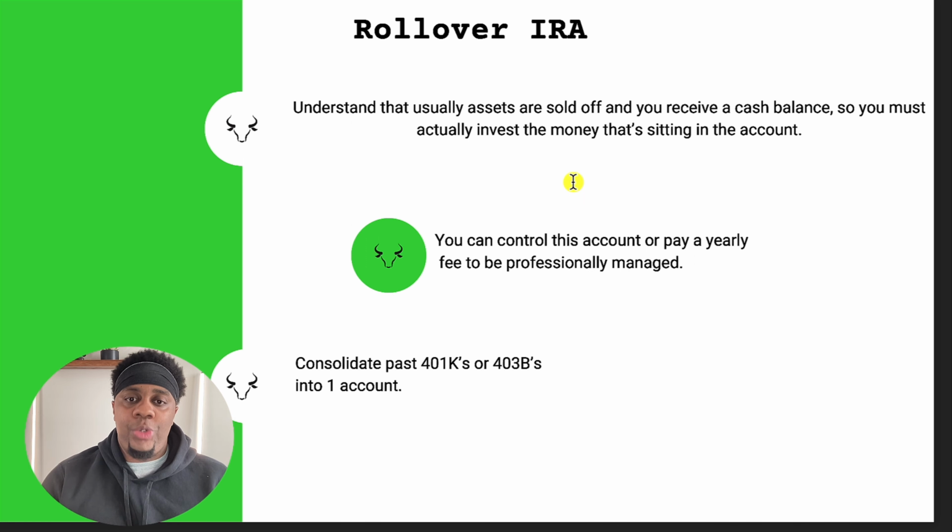The company is going to sell off all the assets. They're going to give you a big cash balance, but you have to remember, you have to buy something with that. That's why I teach the starting five method, just doing a couple of ETFs and maybe just a couple stocks here and there. I want you to put the power back in your hands.